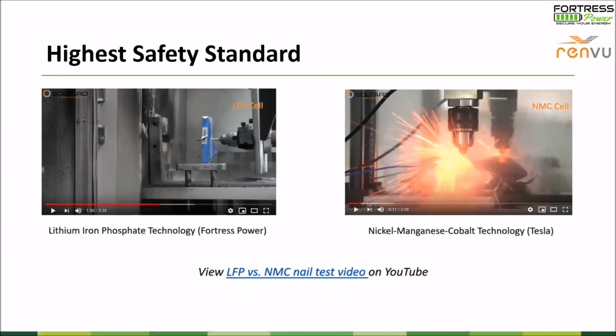So a quick video I like to show is the proof behind the pudding, right? The safety of the lithium iron phosphate chemistry in comparison to the nickel manganese cobalt chemistry. You can see here on the left, this is an LFP cell. This is a 10-penny nail. They drill right through the center of this LFP cell, and you can see throughout the video that it smokes a little bit. There's a little bit of smoke that comes out, but nothing too severe.